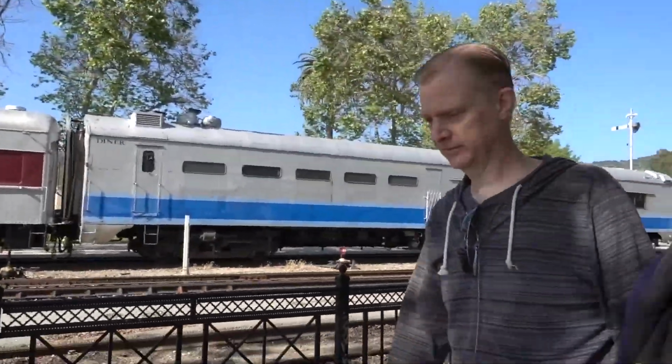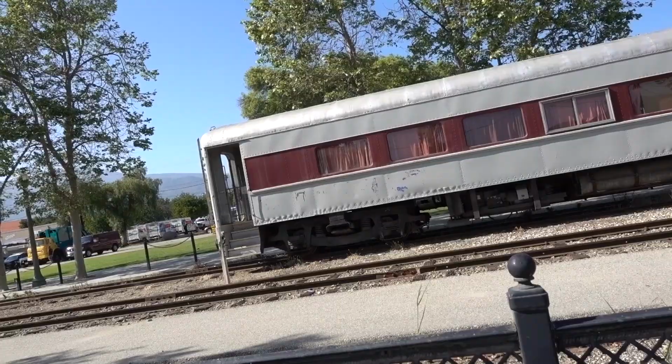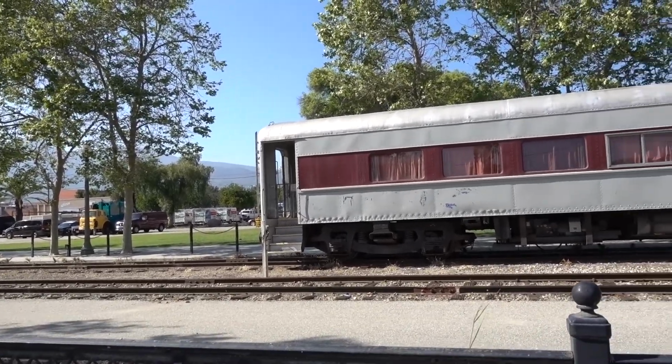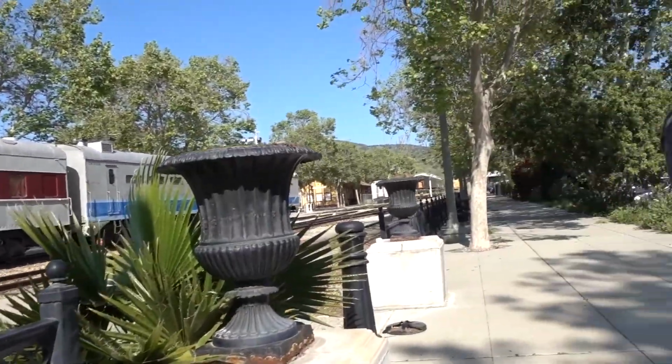Our kids over there. And how many miles are we from Ventura? Probably 30. Should we go to the downtown area over there? Walk or drive? Probably drive somewhere closer, because we're still a couple blocks off the road. After we left Fillmore, we ended up driving all the way down here to Santa Paula.